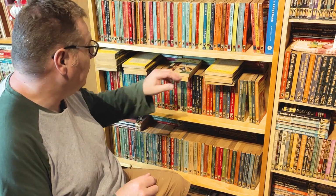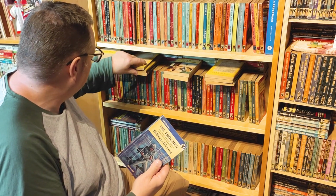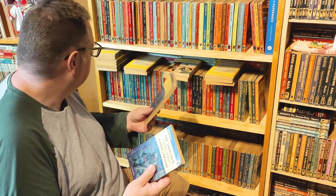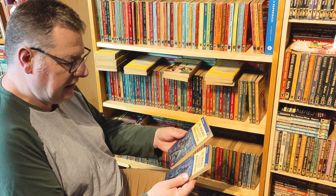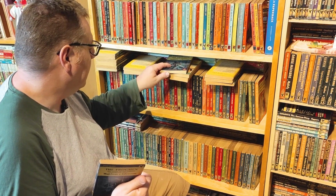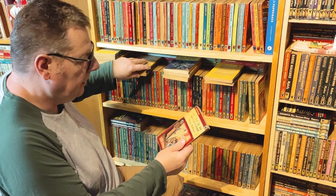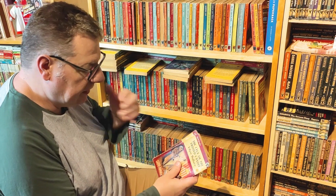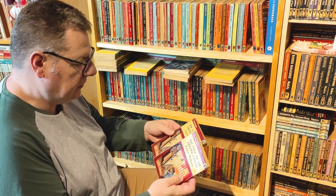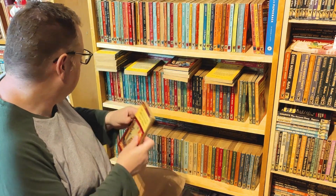Okay, so we'll just finish this little batch now. So this is number 298, Frogman. Here's my old copy of Frogman, and my old one is actually better than the one that came with the collection. So that's the one I'm going to keep. 299. This is an Edgar Wallace, The Clue of the Twisted Candle, and my existing one was better than the one in the collection.